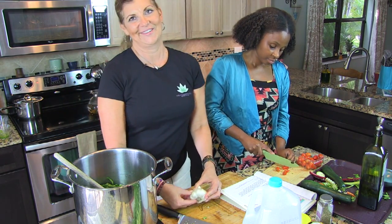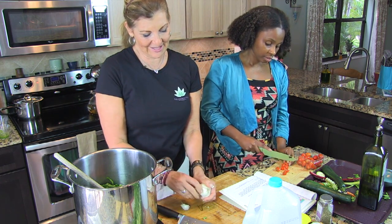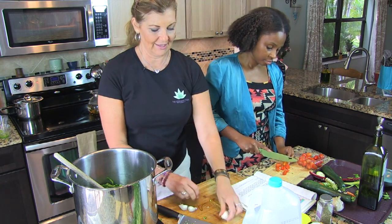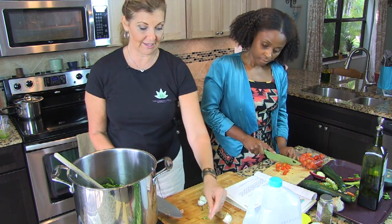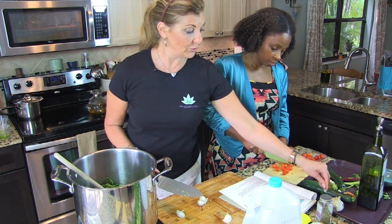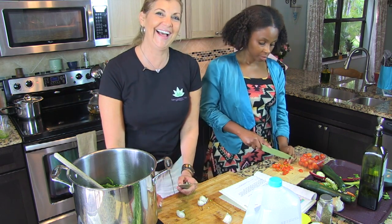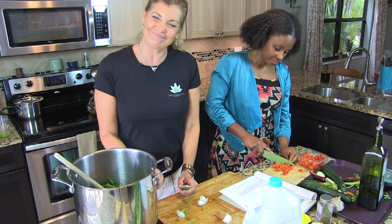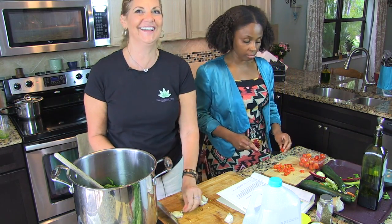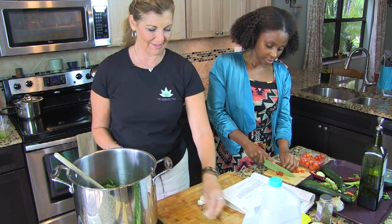Easy. People don't always realize they're fighting with their garlic. And unless you're watching cooking shows, you might not realize that the skin comes off really easily if you put a little pressure on it. And that's how you pop the skin off, super easy.